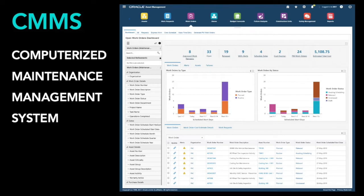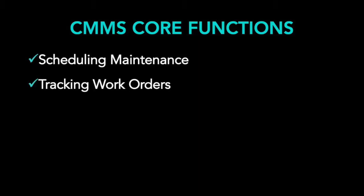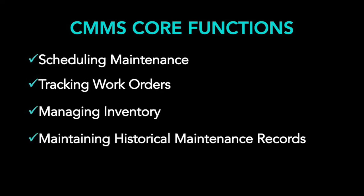CMMS is short for Computerized Maintenance Management System, and its core functions include scheduling maintenance, tracking work orders, managing inventory, and maintaining historical maintenance records.